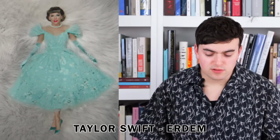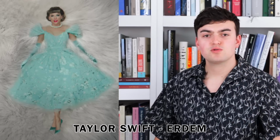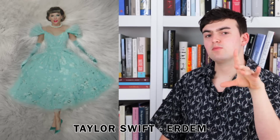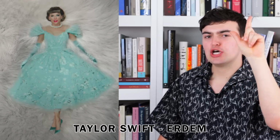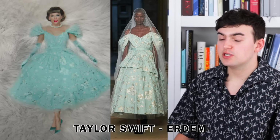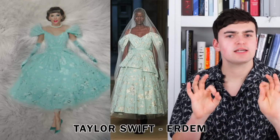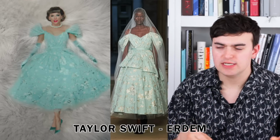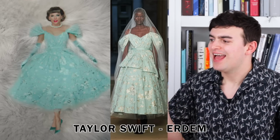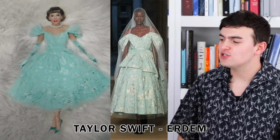Next up, we gotta talk about Taylor Swift. Listen, the Swifties will be upset. There's no Era Tours looks in here, but we're gonna be talking about the music video Karma looks, so you're welcome. First up, Erdem. Listen, it is from the spring 2023 collection. I love this dress on her. I'm fine when she does like 1950s cosplay. It's good, it's hot, it's sexy, it's fun. Erdem is the right brand to do it. I wish that she wore more Erdem, honestly. She looks great in it.